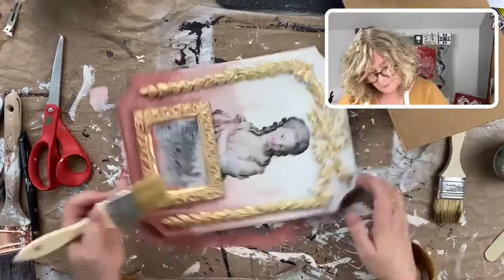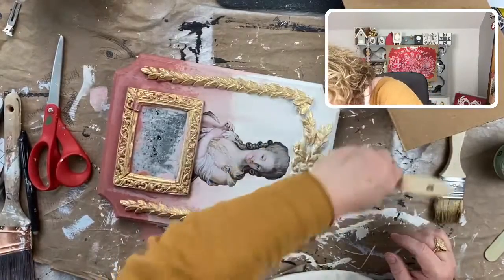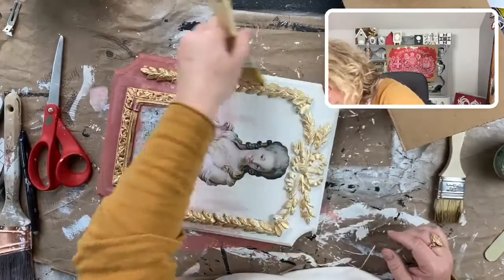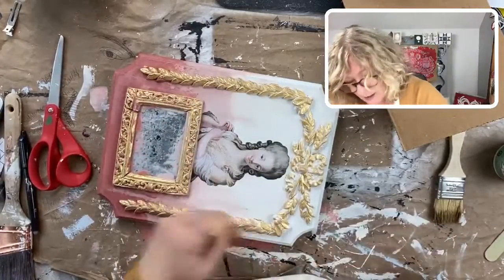All right. Looks good. So now, get that hair out of there.